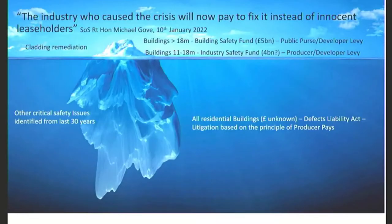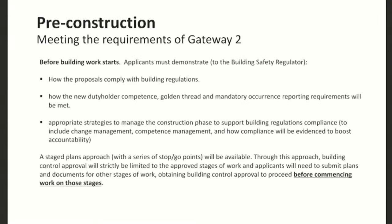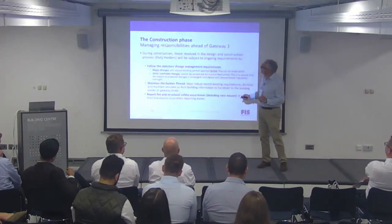This is the secondary legislation that came through. This is Michael Gove. I'm not going to talk about him.